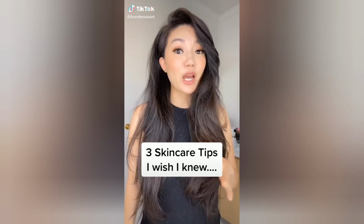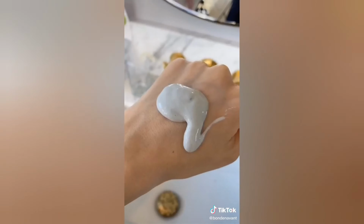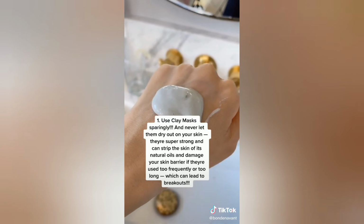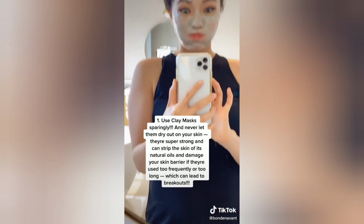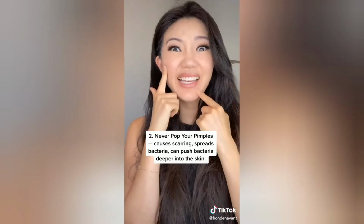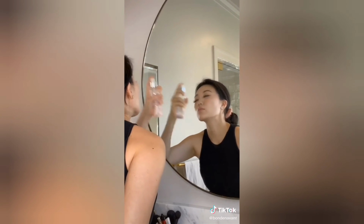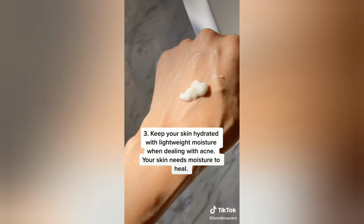3 skincare tips I wish I knew before I was 30. 1. Be wary of clay masks. Clay is super strong. It can strip your skin of its natural oils and damage the barrier if it's used too frequently. So be careful because it can lead to breakouts. 2. Never pop your pimples ever. It can cause scarring. 3. Hydration is really important, especially when you have acne. Your skin needs moisture to heal itself.